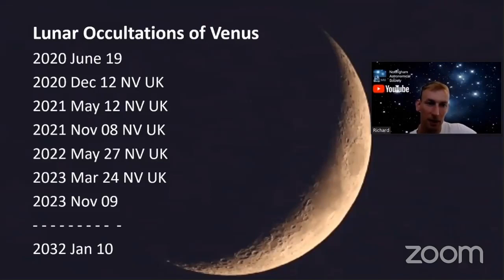But the frequency of occurrence is even rarer when we look at what we call the nocturnal occultation of Venus. So that's when the occultation occurs during twilight sky. Obviously Venus doesn't actually get very far separated from the Sun in the night sky. So the actual opportunities for a nocturnal occultation to occur are quite limited. And the next visible from Nottingham is on the 10th of January 2032. So it will be well worth trying to observe tomorrow morning's event.